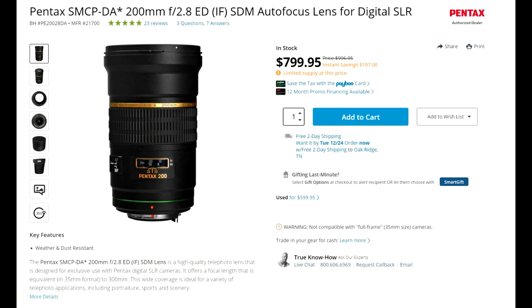Number 5. I always love prime lenses because they're a little bit sharper. A lot of times they go down a little bit lower in your f-stop. The Pentax 200 millimeter f2.8 DA Star lens. This is a very nice lens. I might even put it up a little bit higher. If Pentax had a 400 millimeter, that would be a nice prime 400 millimeter lens. I'm waiting on them to make it. Please make it. It would be a nice addition.